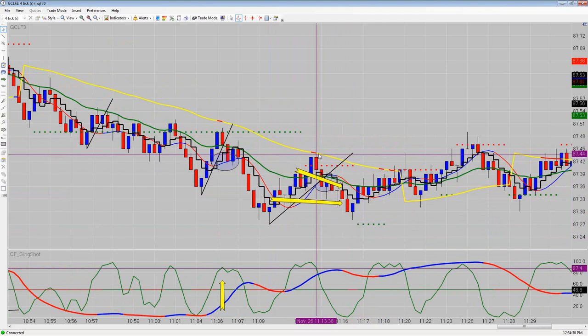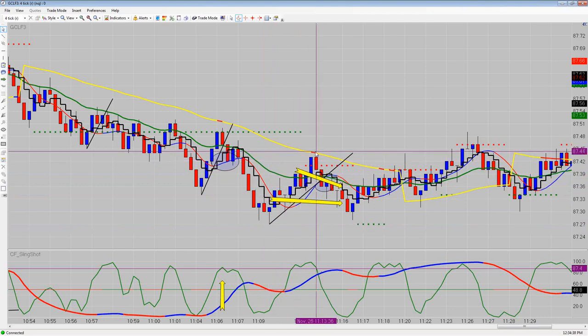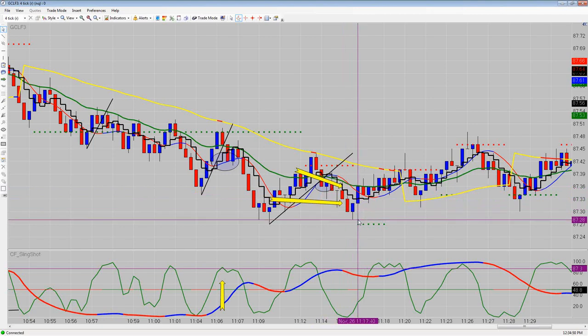Over here it went right through the BBC up to the yellow brick road, and bounced off of that perfectly, coming off a lower low, so you were anticipating that this would hold. Came back here, closed below the trend line, and started moving down. I did short it over here, and this is where I took, what did I take? 5 ticks profit on the crude oil. I locked in 5 ticks profit.